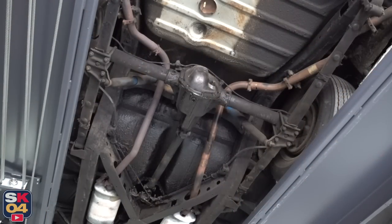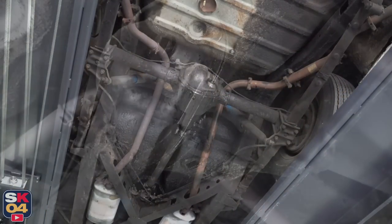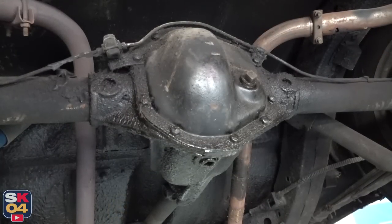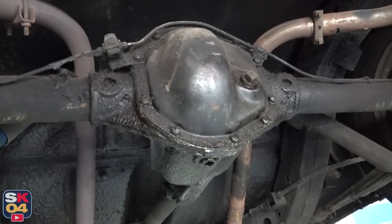There's not a whole lot of room between the cover and the fuel tank, so I'm not really sure if you have to drop the tank to get this cover off anyway, but it's an easy enough thing to go ahead and do, so while I'm here, I'll get it taken care of.